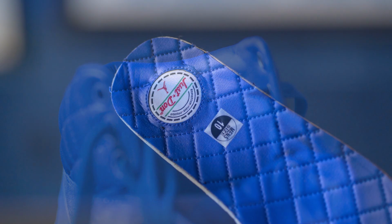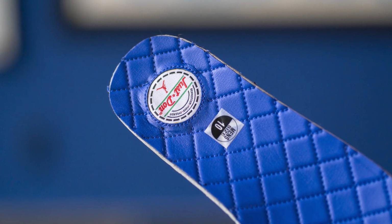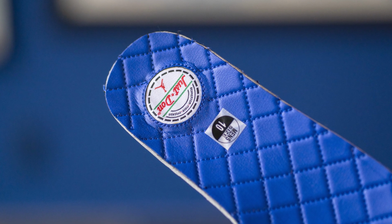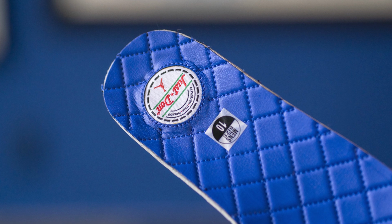For the insoles, these come with a blue leather-lined quilted insole, which is something I really liked. It really elevates the feel of the shoe. And then stitched on the back heel, we have the circular Just Don and Jordan branding.